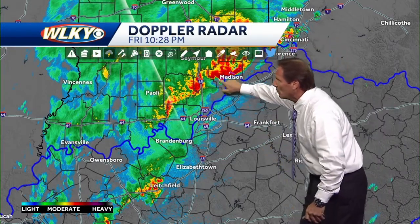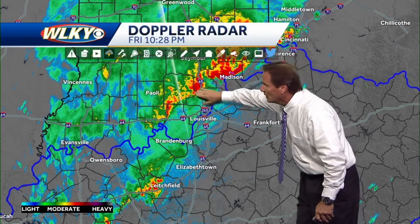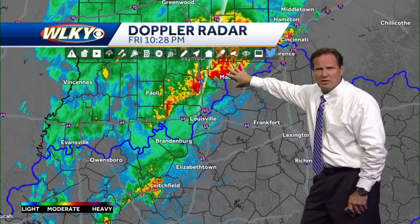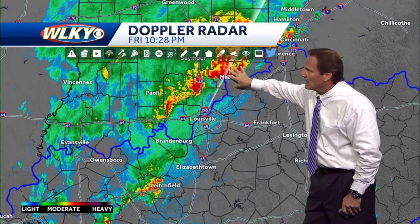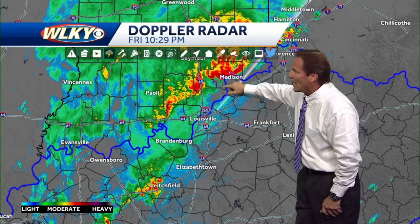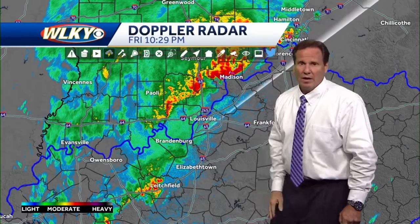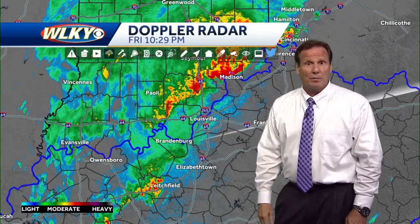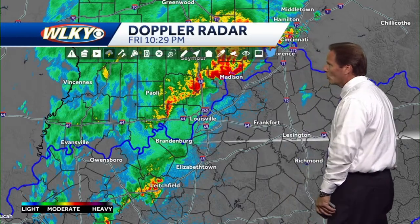We still have a couple of strong cells, though, a little bit farther off to the northeast of the Warren storm, and especially here in Jefferson County, Indiana. So if you're watching from Madison, Hanover, and points off to the north, you're getting hammered, as you know. No warnings in effect for you, but a possibility of some hail in and close to your region.